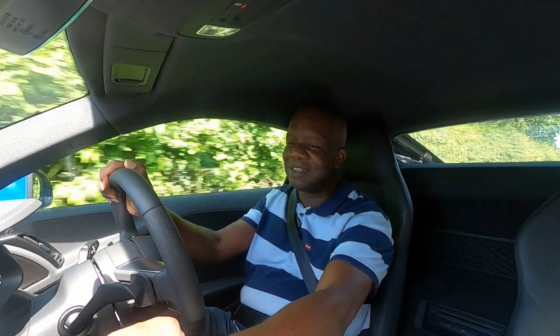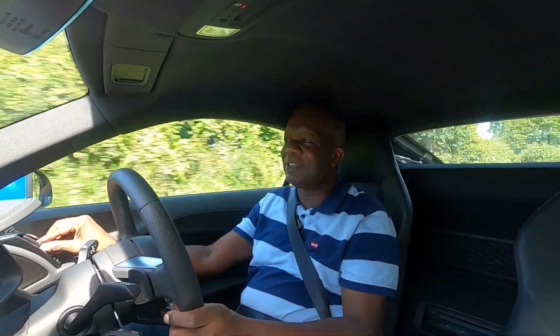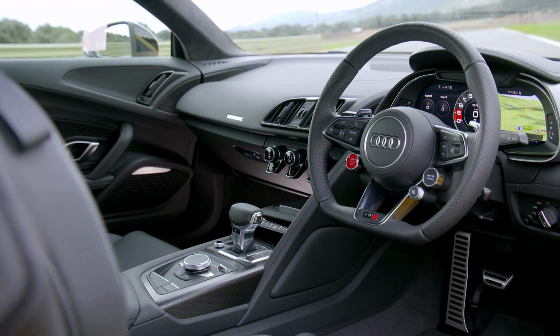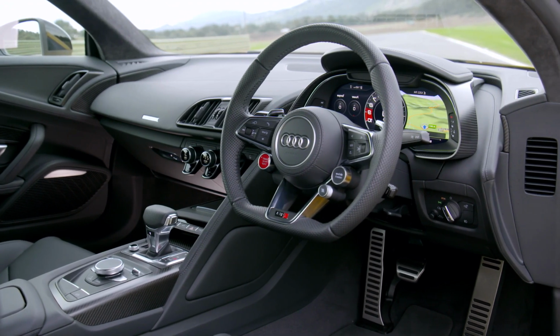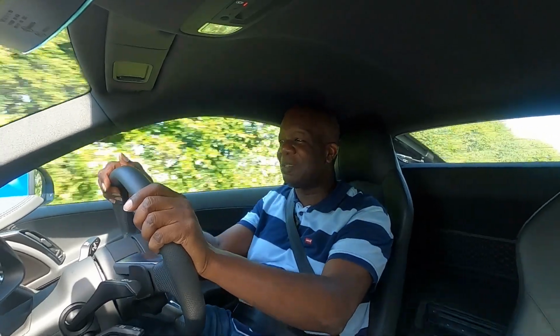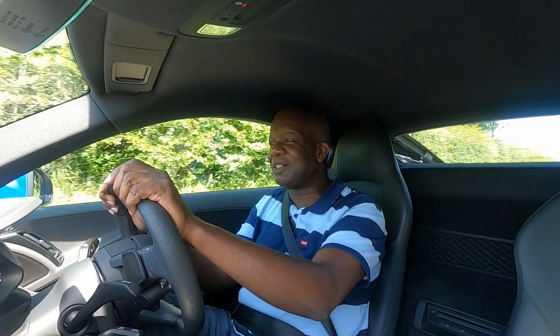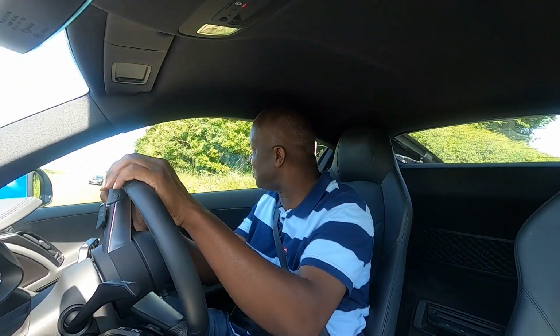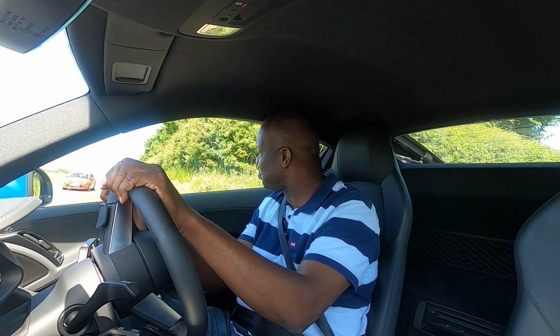Well, cars like these are designed to be driven, really. So to have this car sitting in a garage would be sacrilege, wouldn't it? A lot of people who own these, they're not cheap, let's face it, but you buy these cars to drive, not to sit in a garage and wrap up in cotton wool, and I certainly wouldn't want to do that.